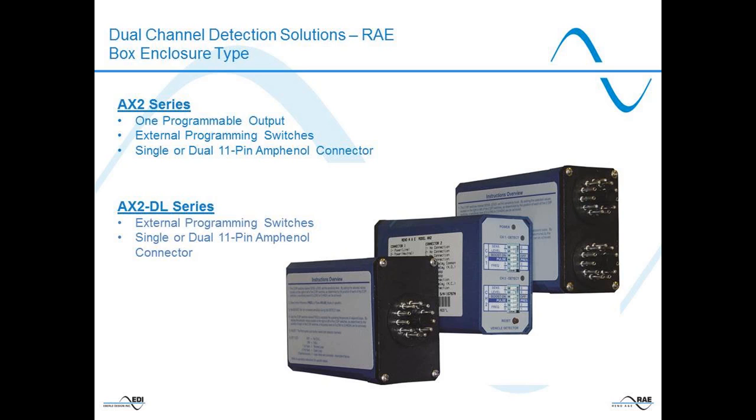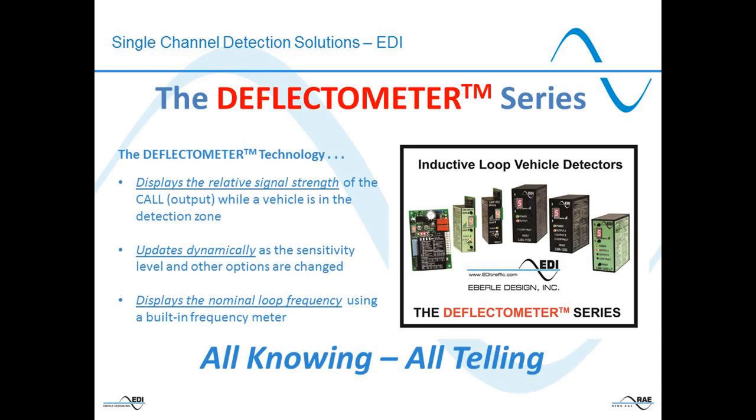The dual channel detectors also offer directional logic feature in the model AX2 DL series. The directional logic models are programmable to provide an output for going in a certain direction utilizing a 2-loop configuration. You can configure the application to get an output going from loop 1 to loop 2 or loop 2 to loop 1. Eberle Design also offers a complete line of single channel access control products that have been designed with additional features and options that other brands in the marketplace do not offer.